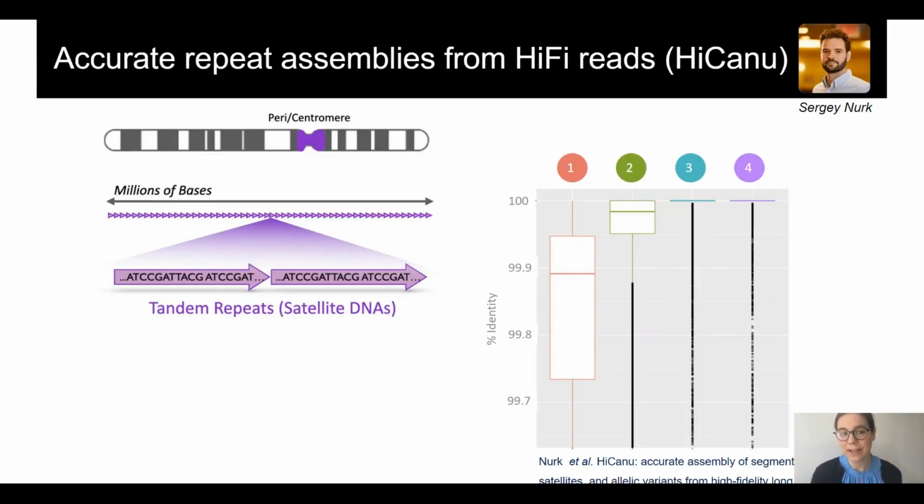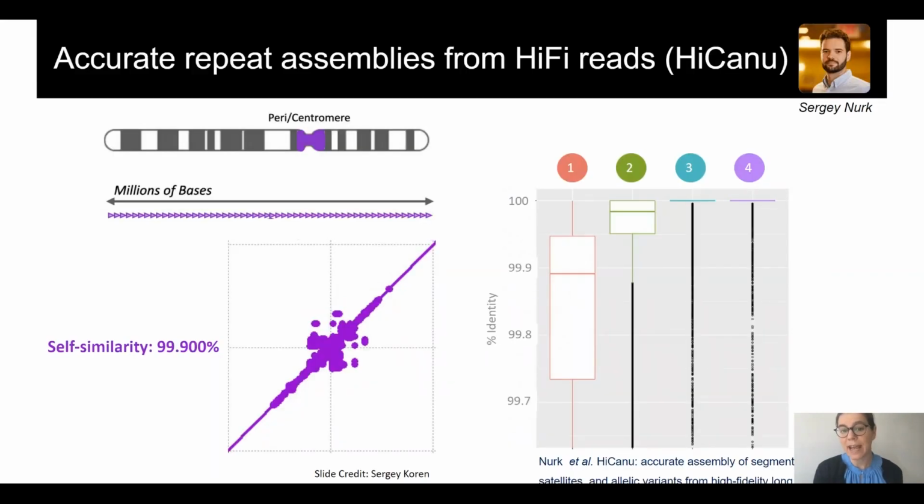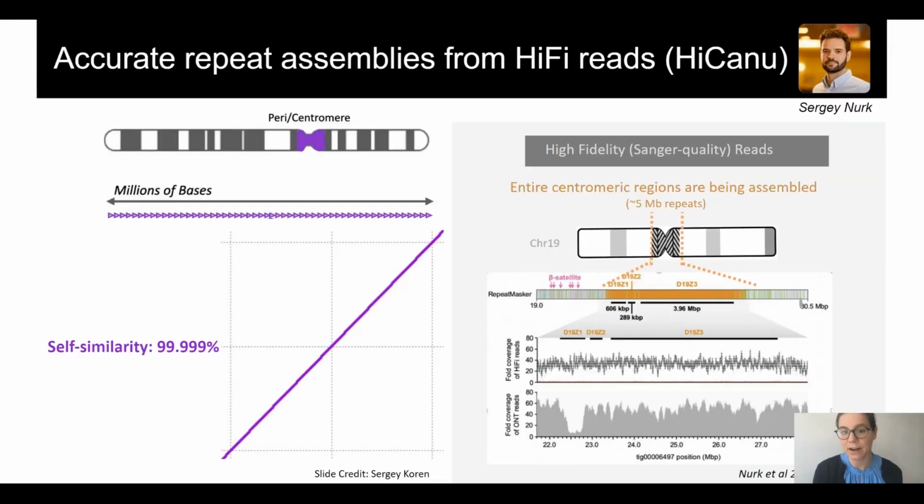And this is really important when we start thinking about centromeric regions, where we have these long chains of tandem repeats or satellite DNAs that are often found from millions of bases. And what we're finding is if you were to look at self-similarity of these centromeric regions, you're really able to capture the heterogeneity and assemble across without multi-mapping or mapping to other parts of the array inappropriately once you get closer and closer to this final polished stage of the HiFi, as I'm showing you here for the self-similarity of 99.999. And so this is exactly what was shown by the HiCanu paper earlier on, where once you began to improve the quality of even these HiFi reads, we were able to see entire centromeric regions then being assembled. And here I'm showing you chromosome 19 across 5 megabases of repeats.